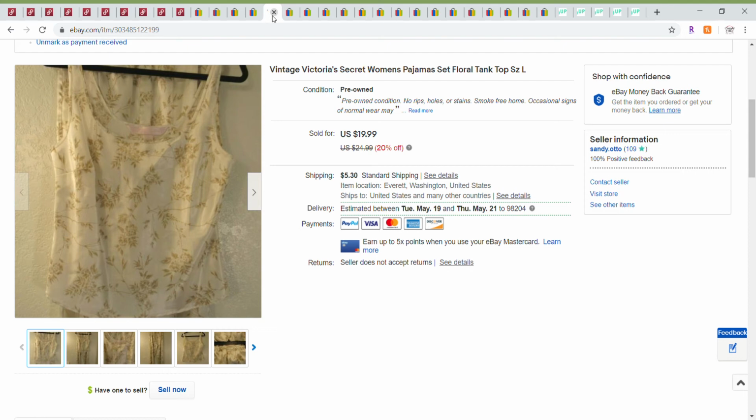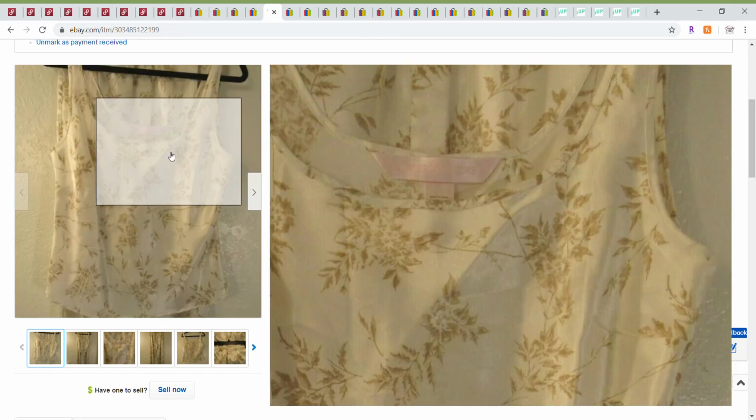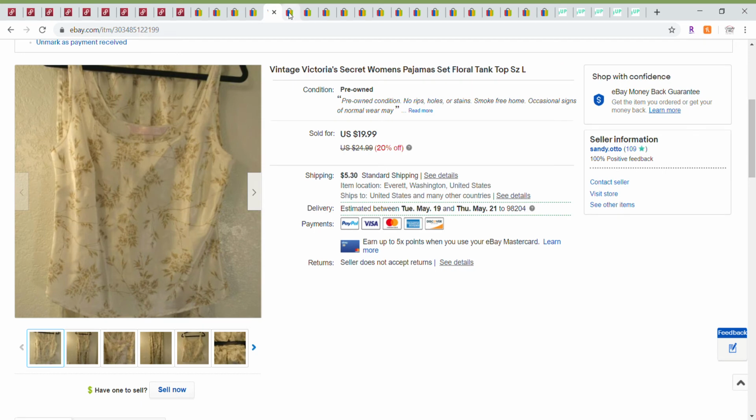And oh, I was going to say the Buffs print, which we were just looking at, and this did sell through the promoted listing. I was going to show, this is the label. I believe that was from the 90s that she bought this.